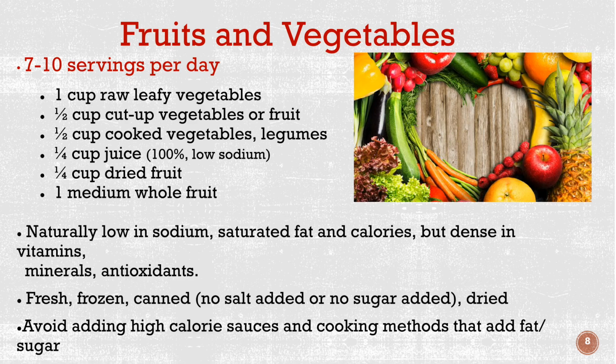To achieve these daily limits that we've been talking about, we're going to take a look at each food group and the recommended number of servings from food groups. We're going to start with the most important food group in my opinion, and that's fruits and vegetables. The recommended number of servings of fruits and vegetables is 7 to 10 servings per day. That's a lot. Often we're not even close to that number. So patients can often have a goal to increase their intake of fruits and vegetables.